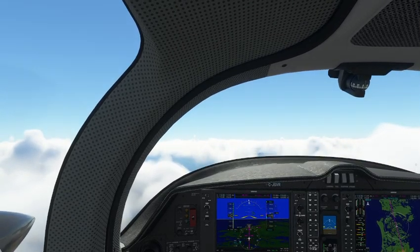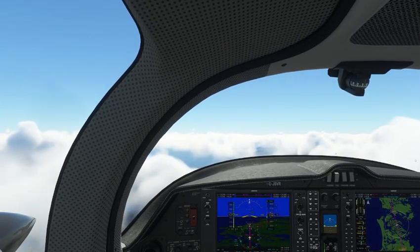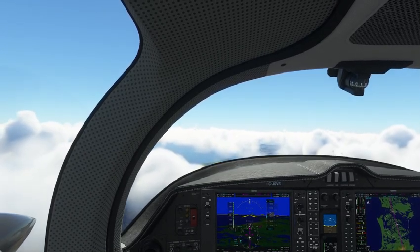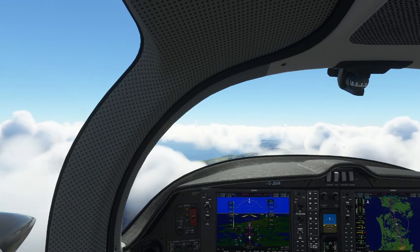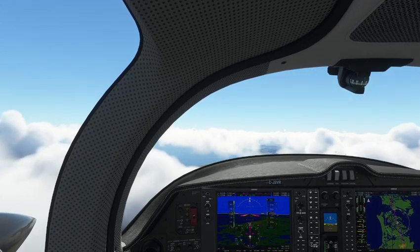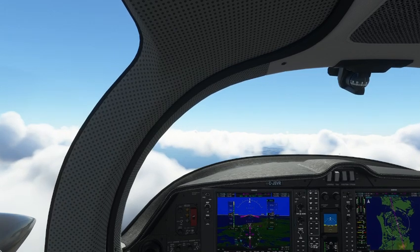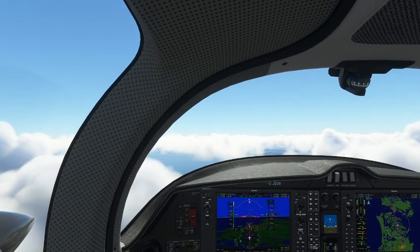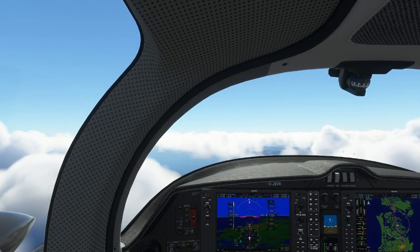There we are at 5,500. Okay, so we'll level off here: power back, power, attitude, and trim. Engaging autopilot. Altitude, nav.